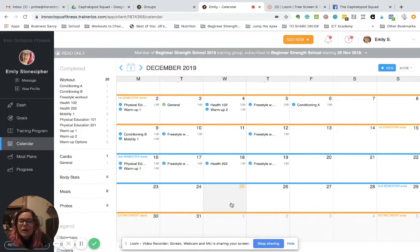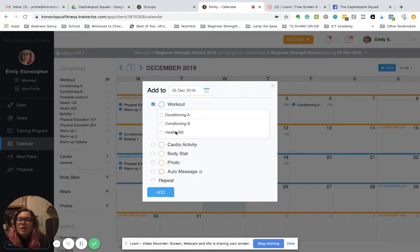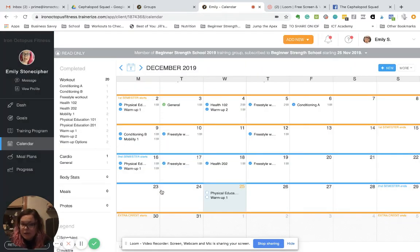If I wanted to add a workout, I would click on this day in my calendar. And then I think when you're in the app, you will click on the little plus sign in the lower right-hand corner, and it will ask you if you want to add a workout, a cardio activity, body stats, photo, etc. So you're going to choose workout, and then it will pop up a whole bunch of options for you that are available in your training program. So all of the workouts and training days that I just looked at in my training program pop up right here. And I'm going to say, okay, I want to do warm-up 1 and Physical Education 201, and I'm going to add those to my training day.